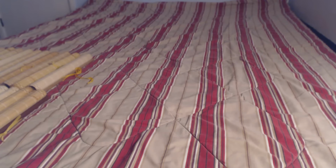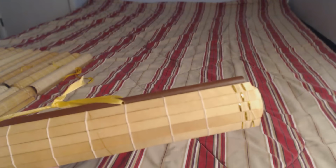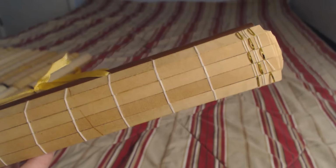Alright, YouTube, it's time to get bamboozled again here. I promised you that I'd show you my collection of these. Now, I've got the camera off a little bit to the side, and the microphone, so this might be a little bit touch and go as far as how the autofocus works.